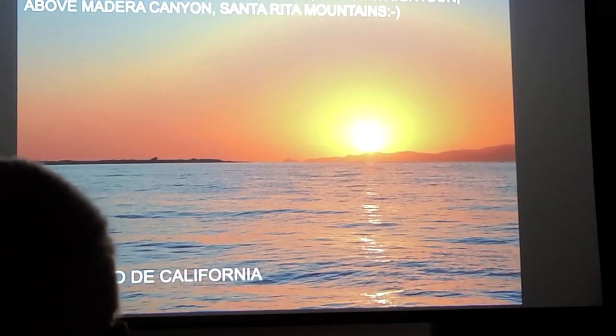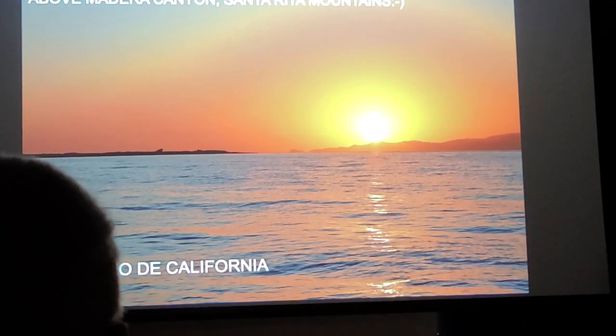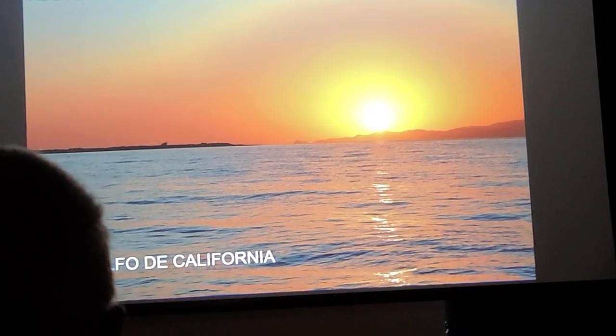And if you've ever hiked to Mount Wrightson, over 9,000 feet in the Santa Rita Mountains above Madera Canyon, you can see the Gulf of California from up there on clear days. I've done it many times.